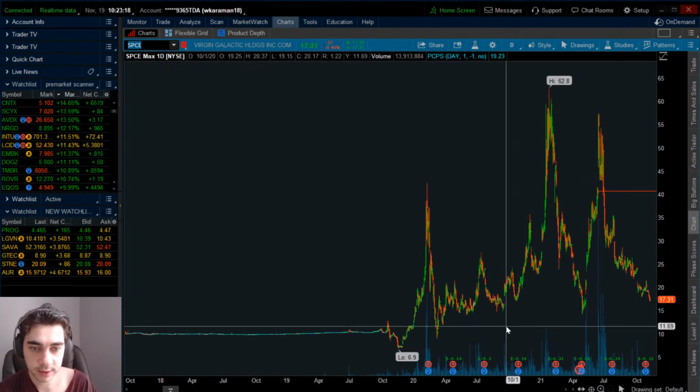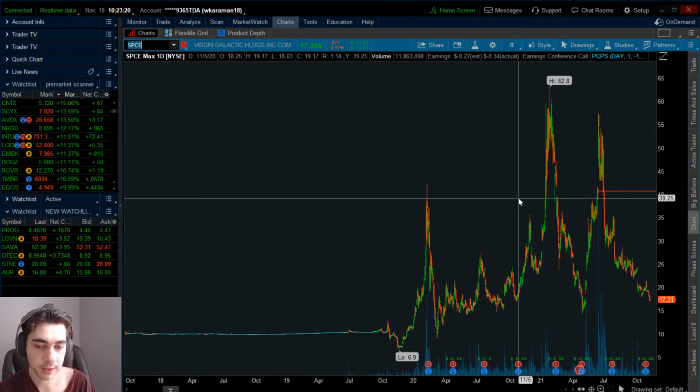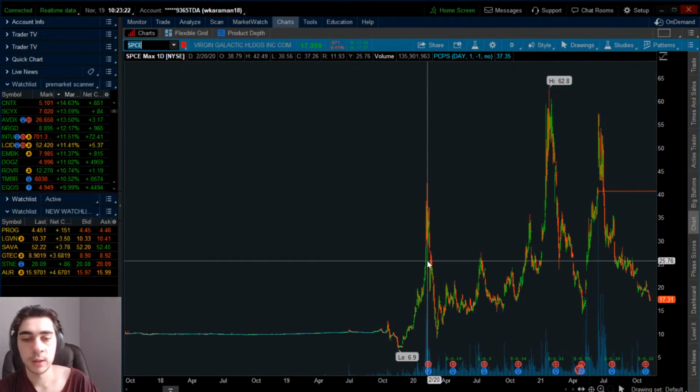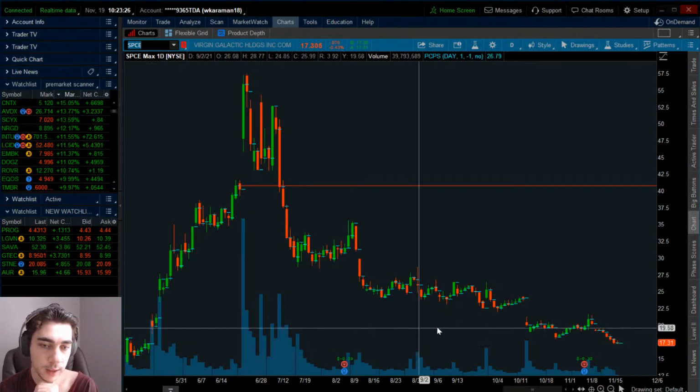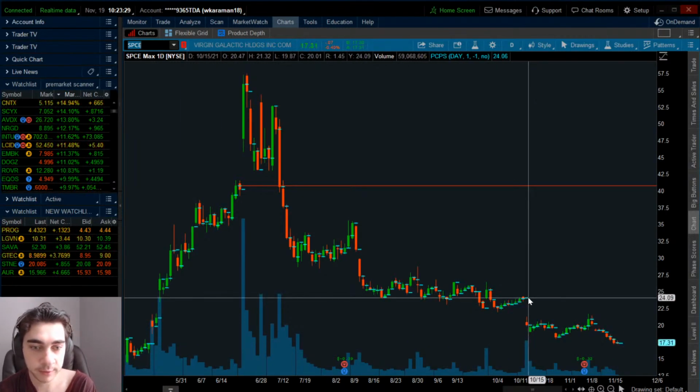So space is basically the same play. It's a very, very solid stock, huge upside potential. It's trading at key support, your gap fill levels here, and it has multiple gaps to fill above. It has a strong history, a strong foundation of filling these gaps.